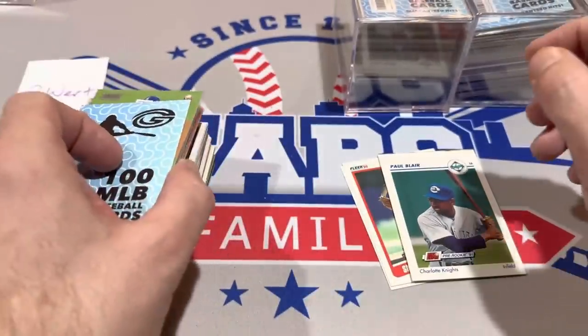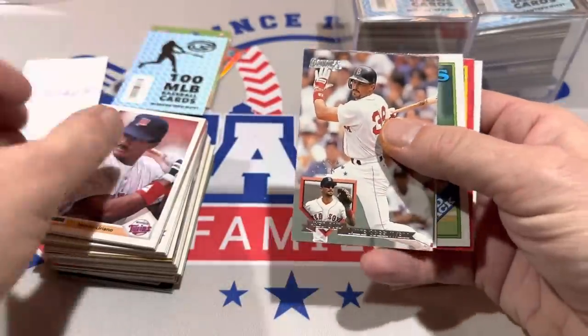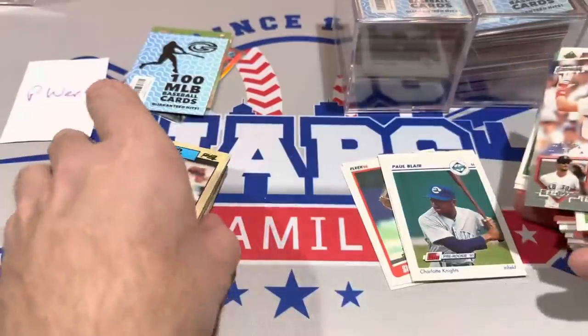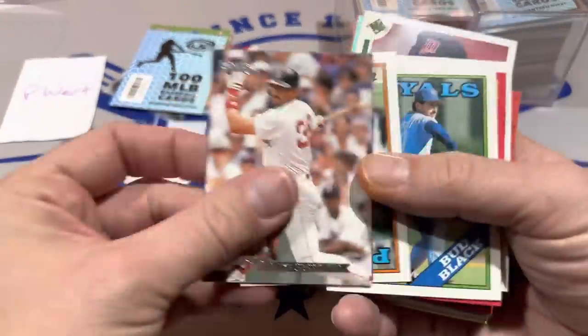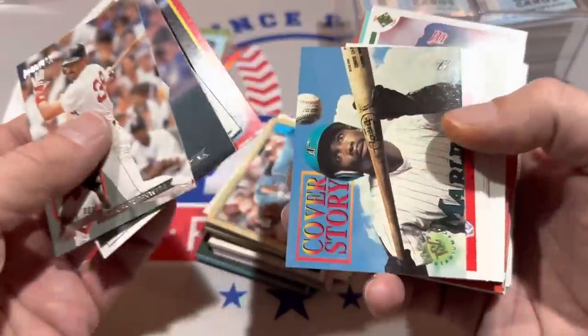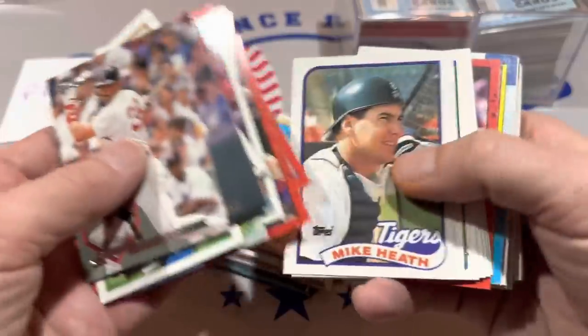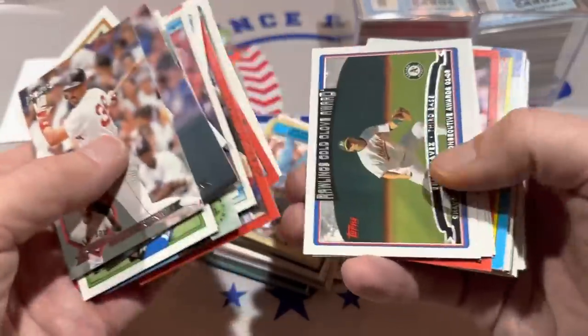All right, so we have the autographs once again there at the very forefront there. We'll put those right there, and we'll get into those once we get through this next box. We'll see if the collation's the same with some junk wax and maybe some 2017 Topps again, maybe some 88 Fleer once again. There's the 89 Topps. We have some 06 Topps in this one.